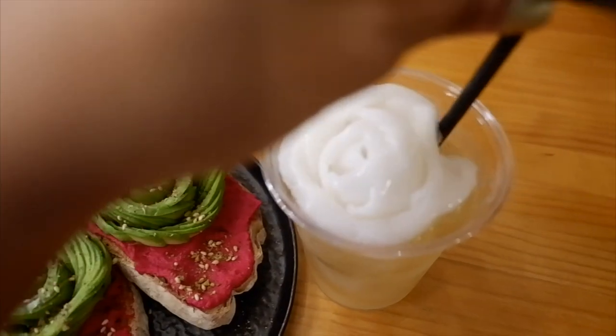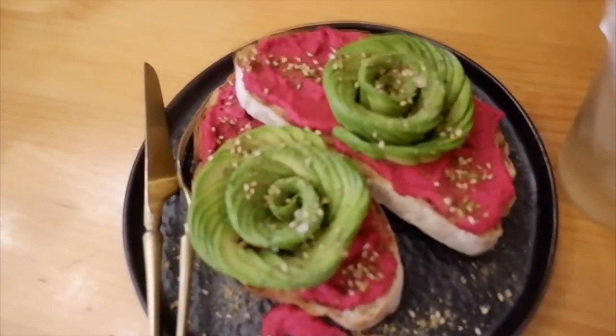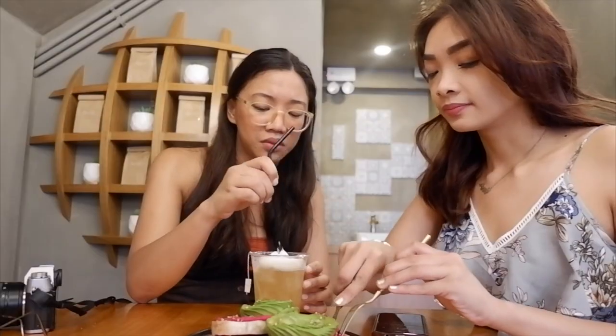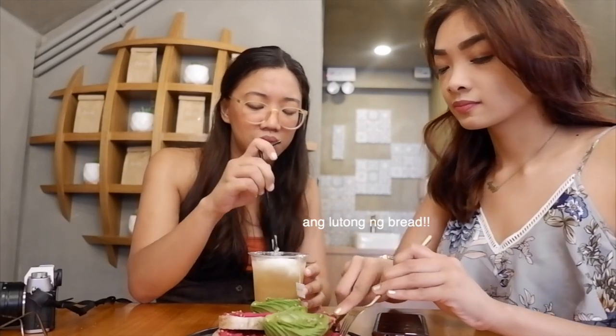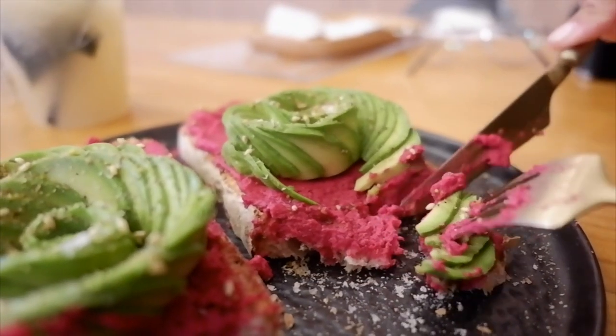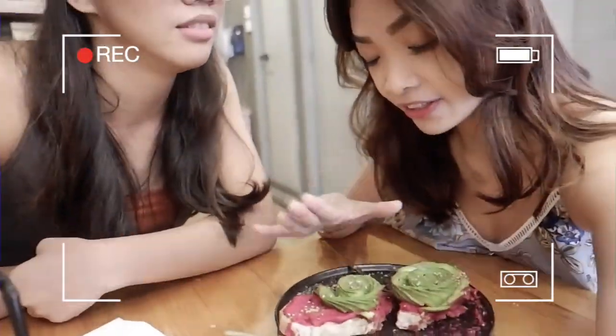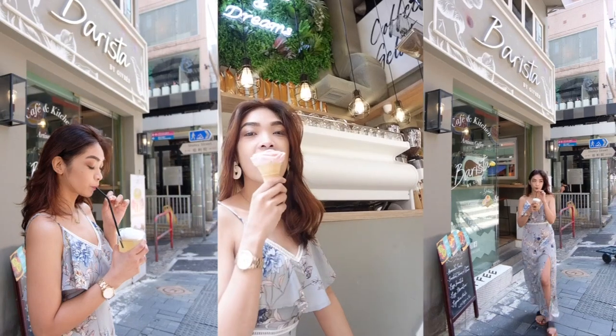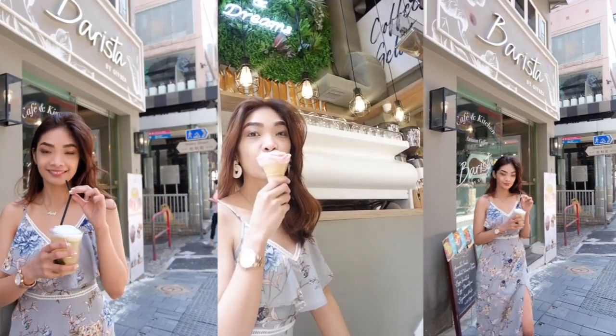It's so unique and galing. Thing nila. Floating room. This one. Avocado toast. May deep blue hummus, pistachio, and bread. A few moments later.